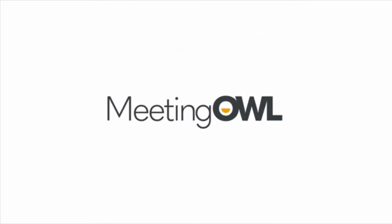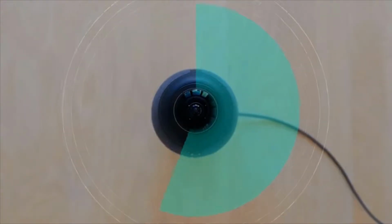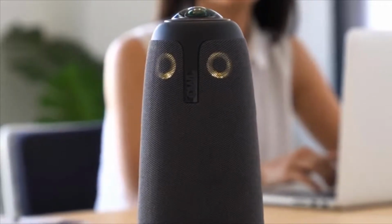What you're about to witness is a typical team meeting with the Meeting Owl. Meet Jane, who's running the meeting. And here's Morgan, who's attending the meeting from 100 miles away. However, despite the distance, she feels like she's right there in the room with the team, thanks to the Meeting Owl, a 360-degree conferencing camera that sits in the center of the table and gives your remote folks a more inclusive experience. If you've ever used a webcam before, you know how to use the Meeting Owl.